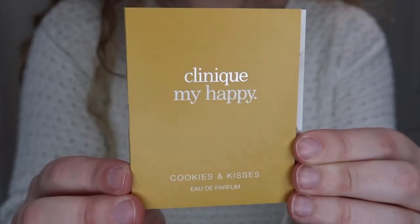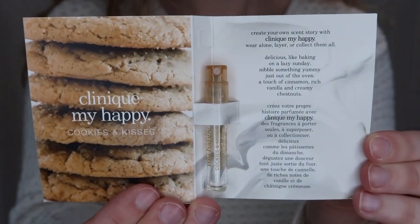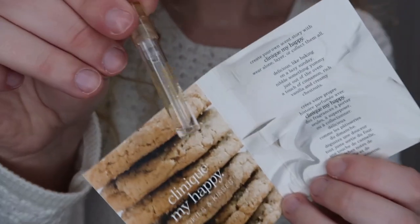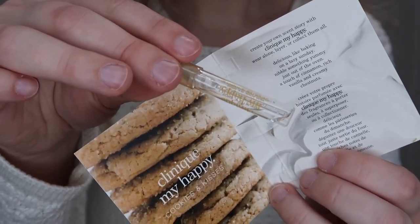And the next one that I used up, and this is in my current project pan, so this is a bit of a spoiler, but this is the Clinique My Happy Cookies and Kisses fragrance. It smelled good, and it still smelled fine on my body, but for some reason it's still not a favorite scent. It's not something I would go out and purchase, but it wasn't bad, and I did use it all the way up.